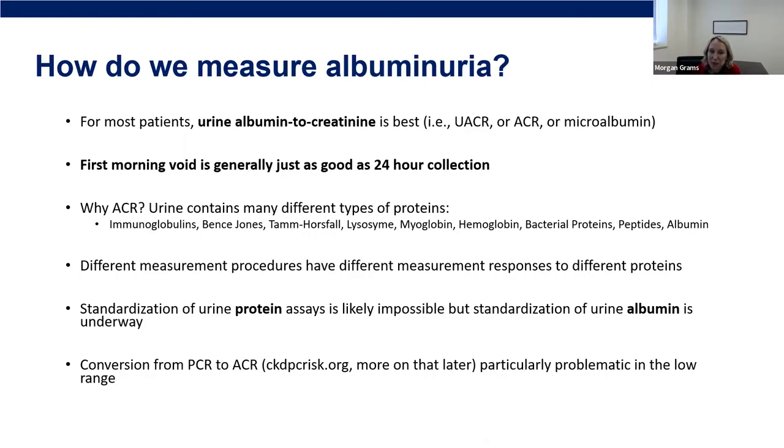Standardization of urine protein assays is then likely impossible. However, standardization of urine albumin is underway. So what you get at one lab is going to be very similar to what you would get at the other lab, et cetera. We did develop a calculator that converts PCR to ACR, so protein to creatinine ratio to albumin to creatinine ratio.